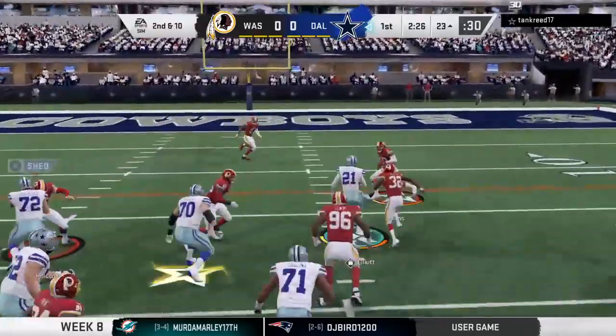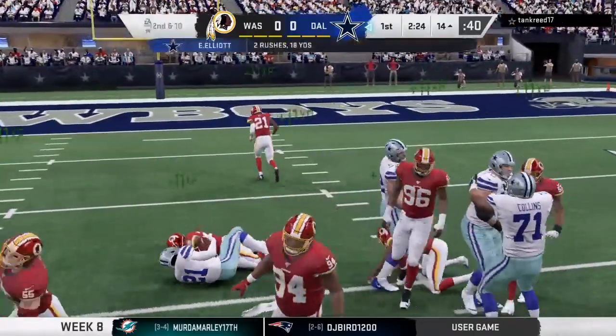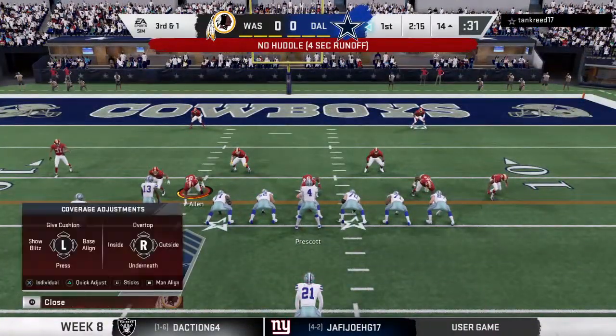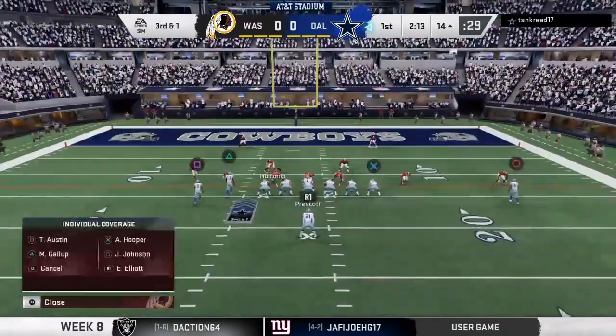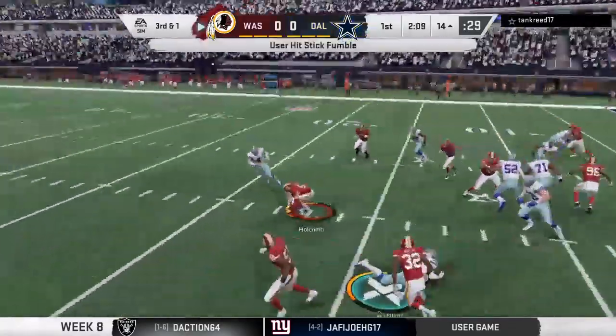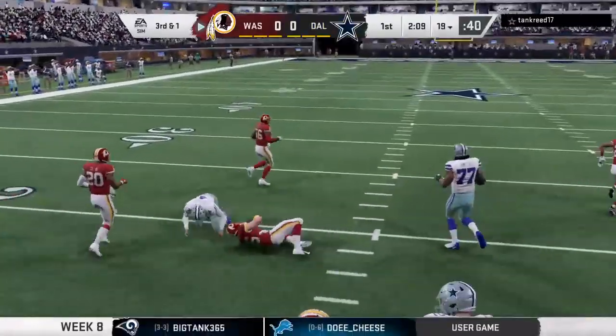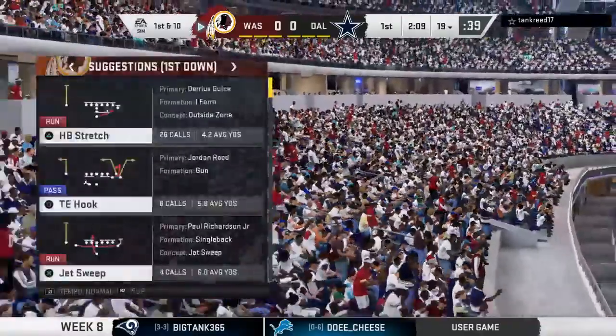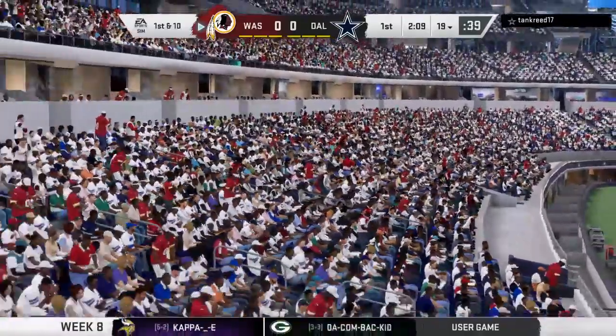This is Elliott. And he's going to get this one down inside the 15. And he's going to be stopped close to the first down marker at about the Redskins' 14. They'll try and run for it with Elliott. Oh, Elliott going to be hit. He coughs it up. Loose football. And the Redskins scoop it. And a big turnover there as his guys will get the football back.